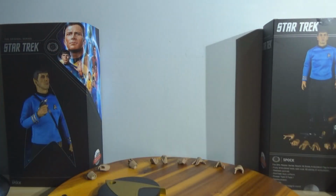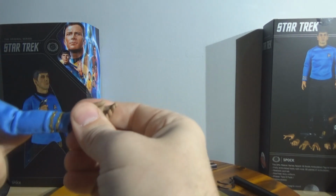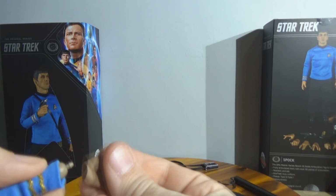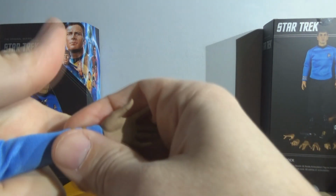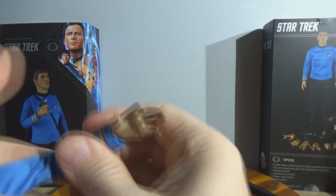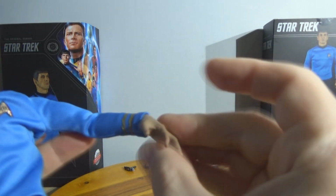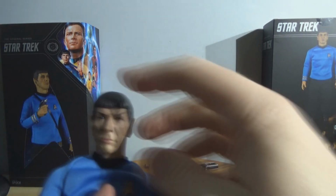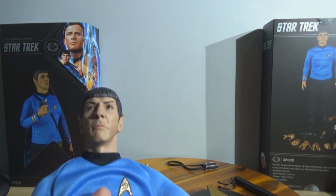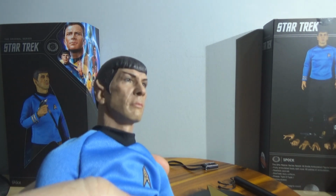Now let me go ahead and test changing a hand out, just to see how well that works. Comes right off. And no problem putting it right back in. Now that we've got that established, why don't we move Mr. Nimoy into a pose and get him down in the museum where he belongs and see how he looks.